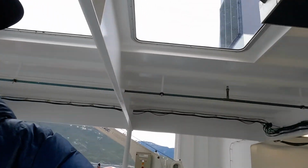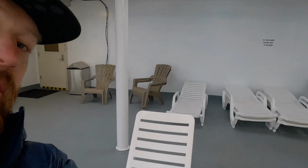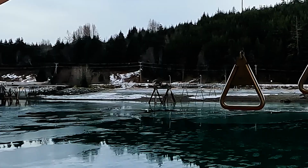So we pulled into Haines here, which is the first stop on the ferry going from Skagway. And I am spending my time on this outdoor deck here. They've got heaters and lounge chairs and all the views you can ask for. It's pretty much the coolest spot.